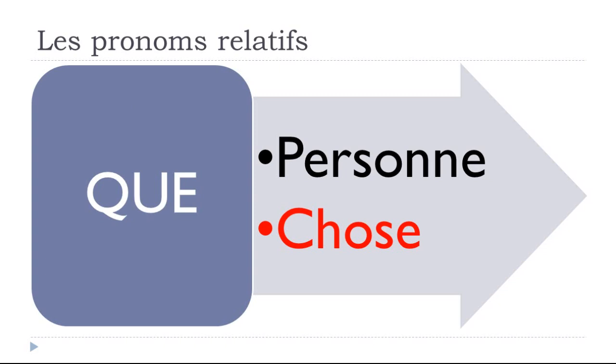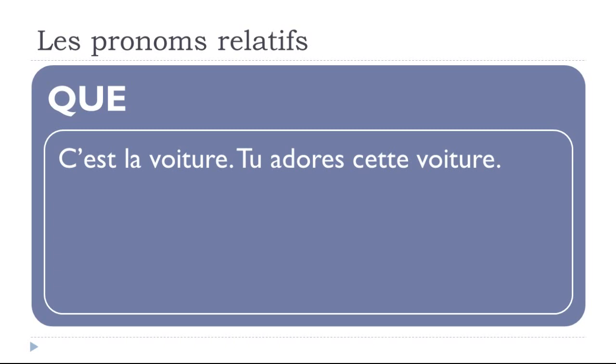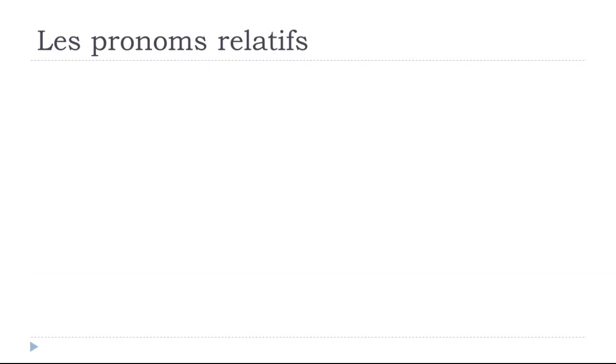So, let's see now with une chose, a thing, okay? C'est la voiture. Tu adores cette voiture, okay? And then obviously we don't want to repeat la voiture, okay? Adorer, to adore, tu adores cette voiture. C'est la voiture que tu adores. Alright, so same concept, you first put que here, then subject verb, okay?